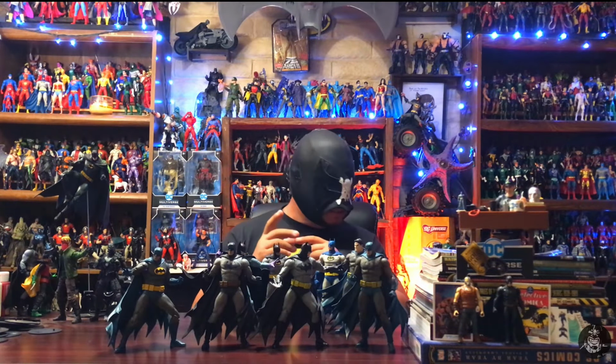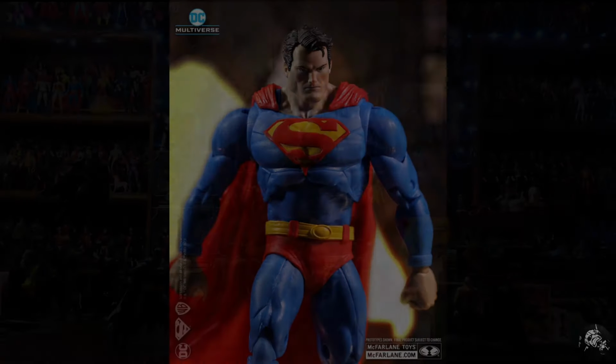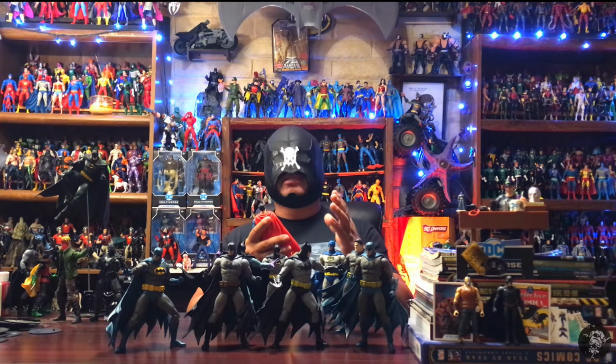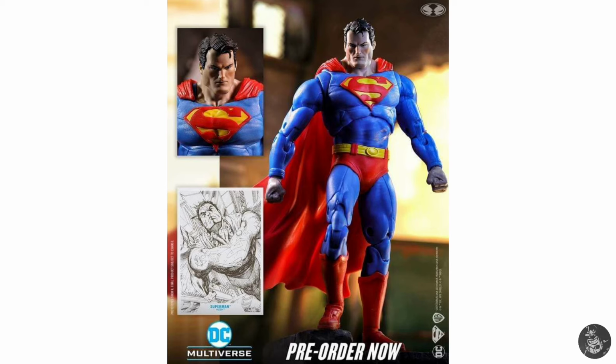Now, there's tons of characters you can add with this Batman, but the main one you want to add is Superman. Now, I know one of the big problems was that Hush Batman is so tall that he dwarfs a lot of the Superman that have been released by McFarlane. Recently there's been some taller versions that you can use, but if you try and use the Hush Batman and you don't modify him, he is definitely out of scale.